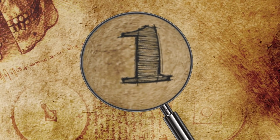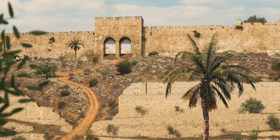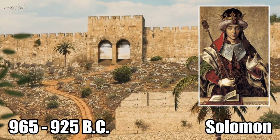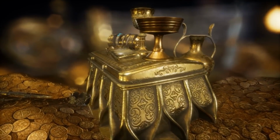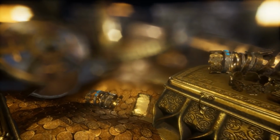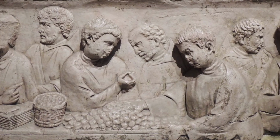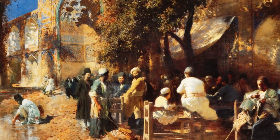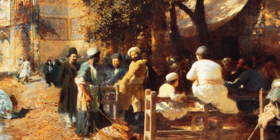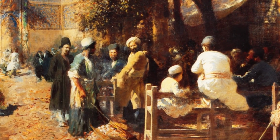Number 1. King Solomon's Treasure. Israel's third king, Solomon, reigned from 965 to 925 BC. He was one of the richest men of all time, profiting immensely from the gold trade and other commerce, as well as taxes and tributes that he collected from his subjects. The empire prospered under Solomon's leadership, which saw the construction of magnificent palaces and fortresses.